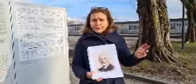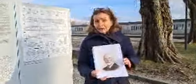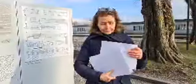In fact, he was brought here from Czechoslovakia in 1942 at the age of 81. The medical staff will hide Karol Feierabend for 3 years in the infirmary so that he will actually be liberated by the Americans in 1945.